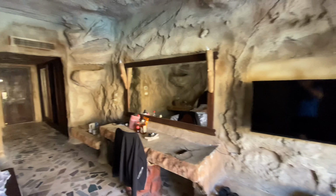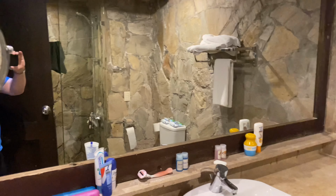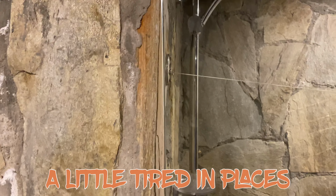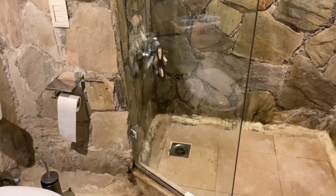This is a quick scan of the room. So this is the bathroom in our room. Got a nice big mirror, sink obviously, toilet, and the shower, which ran a bit hot and cold, but it's okay. We're happy with that.